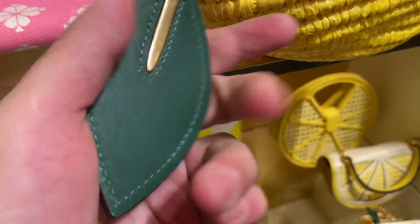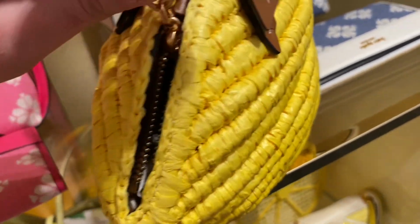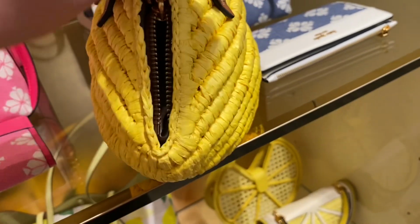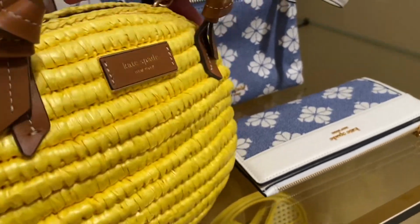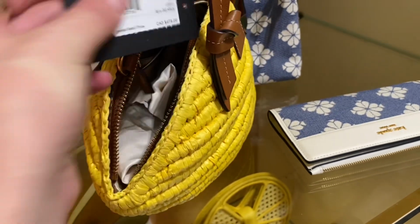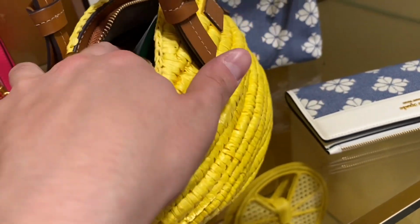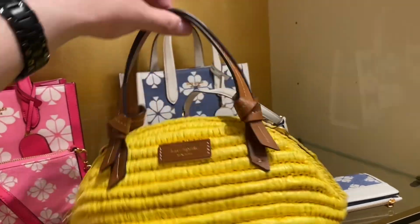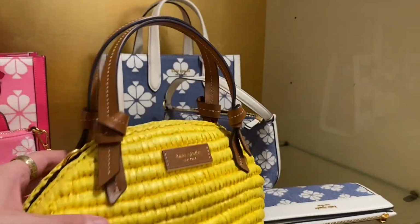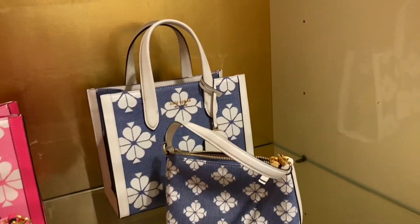And then next up is Lemon Drop. We're moving on to Lemon Drops. First up is the Lemon Drop Straw 3D Crossbody Tote. Very, very cute. $478. Gotta love it. I love the shape. The shape is really fun. And I love how the zipper is a massive leaf. But because of how big the zipper is, there is some opening and closing issues, especially with the crossbody strap pieces.